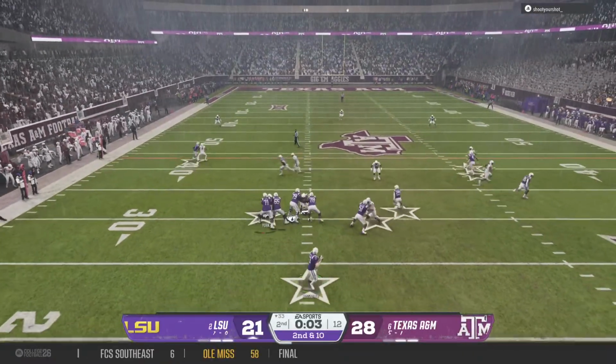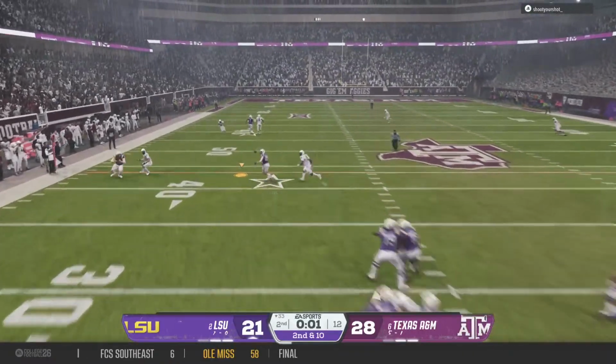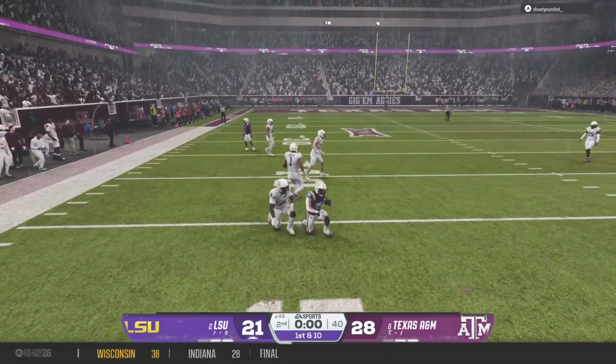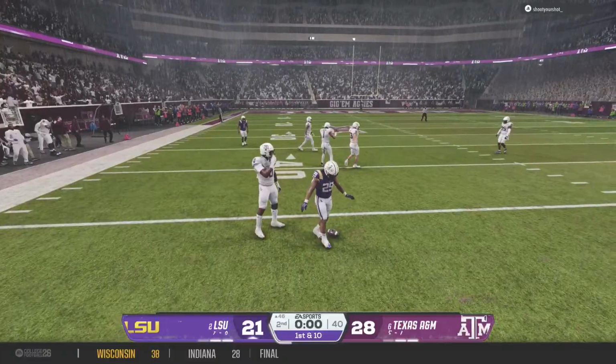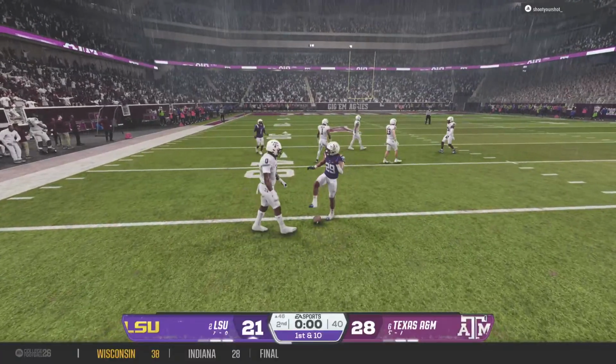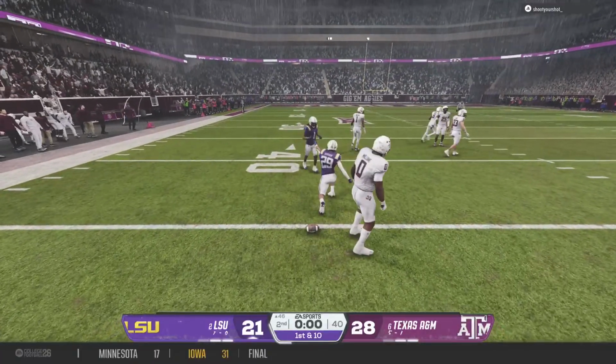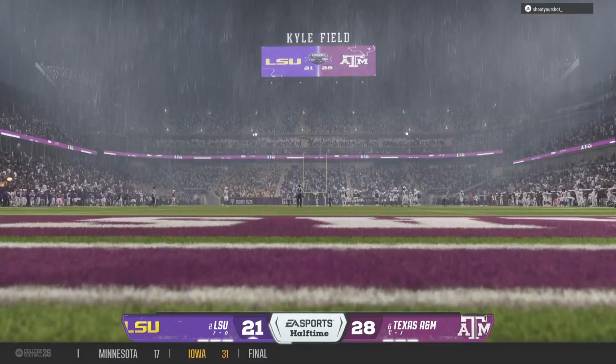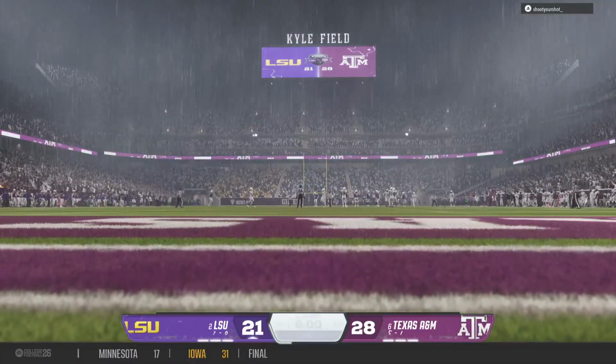Dropping back, it's Nussmeier. Tries to get it to the running back. This pass is caught. They finally make the stop after a big play, but time runs out on the first half of play. And that will do it for the first half here. Kevin Connors now has our halftime update.